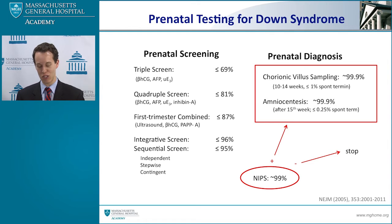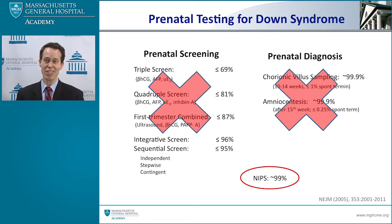But then there's what's happening on the ground. Practically, are women choosing to get NIPS and then saying, I am not going to proceed with any other testing, and then making their own pregnancy decisions based on NIPS alone? We don't have data yet studying how women respond and how they're utilizing it, but certainly this becomes a practical question and a question of how we as healthcare providers guide them through this.